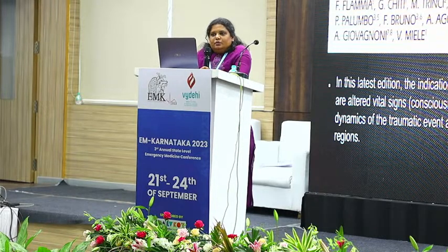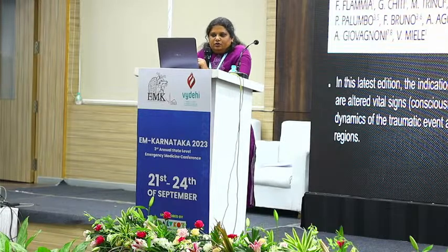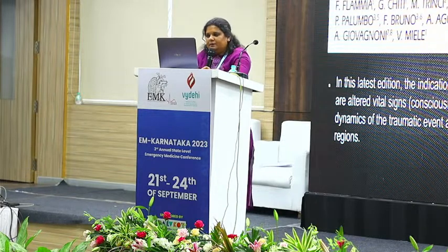This is the European Review of Medical and Pharmacological Sciences. They came out with guidelines in 2020 which said that any polytrauma case should go for a full body CT. In 2022, they changed it after the REACT trial came out. In this edition, they say the indication for WBCT is suggested with altered vital signs, dynamics of the traumatic event, and at least two relevant damaged body regions. Only then is it advisable to get a full body CT. Otherwise, you can get CTs as per the need.